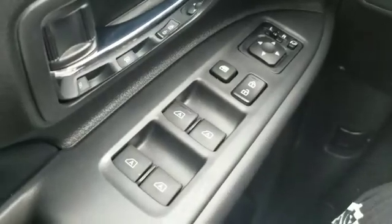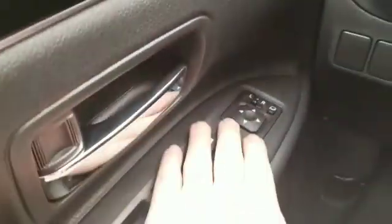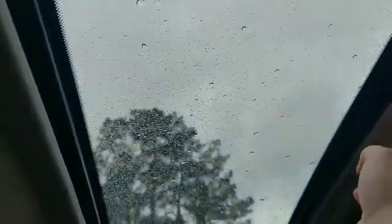And then over here, you've got your traditional stuff, the door locks, the windows, and these are for your mirrors. So I am going to take us to the back seat and show you around back there. Oh, you guys, I forgot to tell you on this one, it's got a sunroof. It's so awesome. I can't open it all the way right now because it's so yucky outside, but I love that. I love sunroofs, and so that was such a fun thing to see. You control it right there.